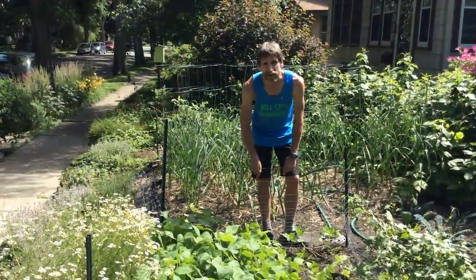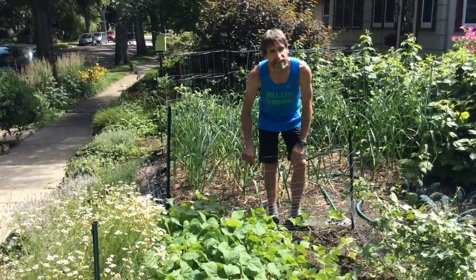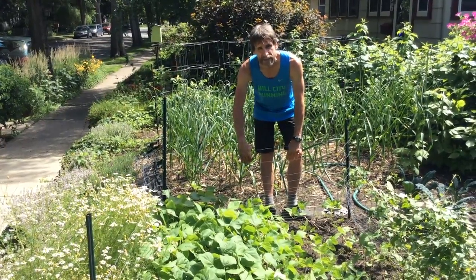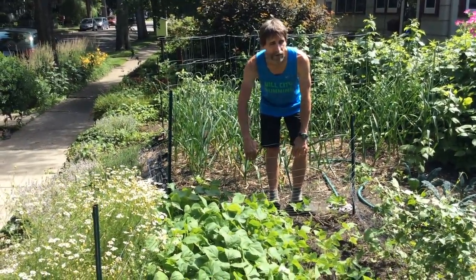Welcome to the bean patch. This is the only crop that we grow here in the urban farm that's behind fencing. We discovered that this is really important for the beans because when they're small plants in the spring, they seem to be decimated pretty easily by the rabbit population that kind of lives here and there throughout the urban farm.